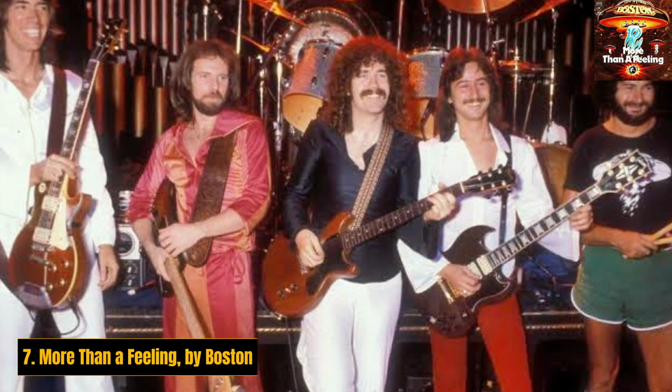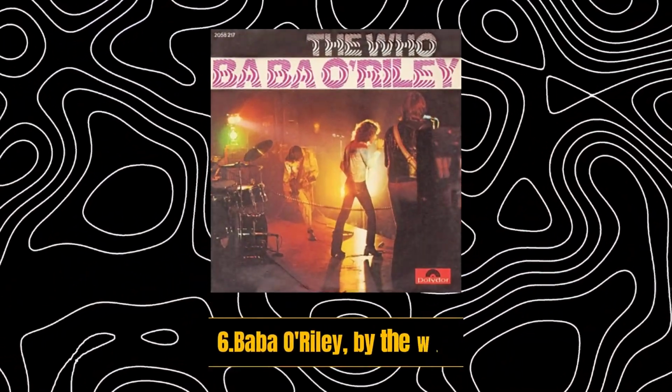At number 6, the opening feels even more futuristic, but the machine creating it was sold as a home organ. Number 6, Baba O'Riley by The Who.